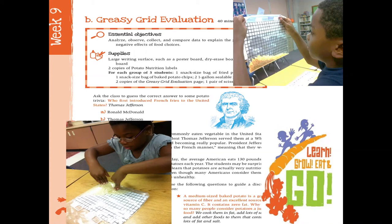And it's a way for them to really visually see, wow, what a difference it can make how the food is prepared, and looking at those labels and having an understanding of that. They love this lesson. It's really fun.